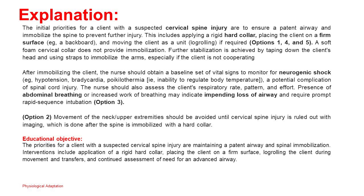The initial priorities for a client with a suspected cervical spine injury are to ensure a patent airway and immobilize the spine to prevent further injury. This includes applying a rigid hard collar, placing the client on a firm surface, e.g., a backboard, and moving the client as a unit, log rolling, if required, options 1, 4, and 5. A soft foam cervical collar does not provide immobilization.